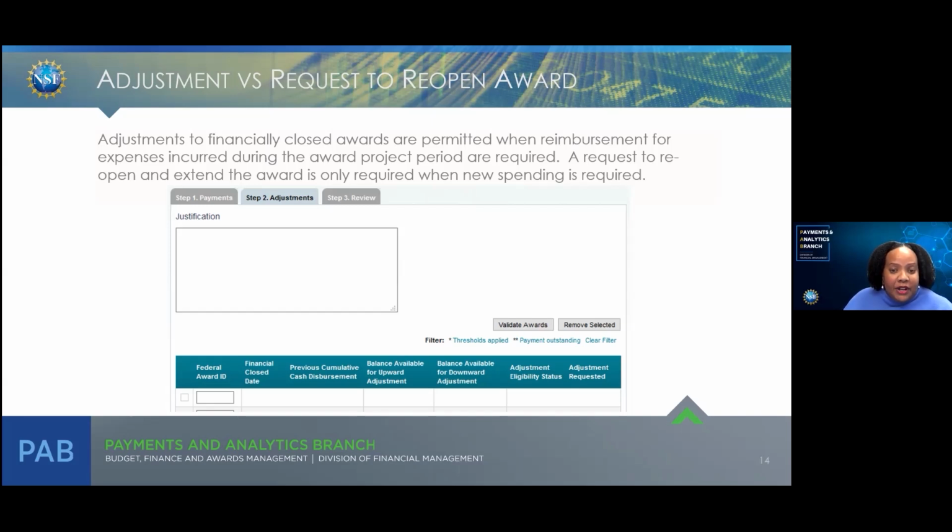After this 120 days closeout, NSF has an additional 14 months to submit an upward adjustment. This additional payment request will be paid from the remaining balance that is swept at the financial closeout. Again, the key takeaway I would like to reiterate is that adjustments to financially closed awards are permitted when reimbursements are for expenses incurred during the award's period of performance.